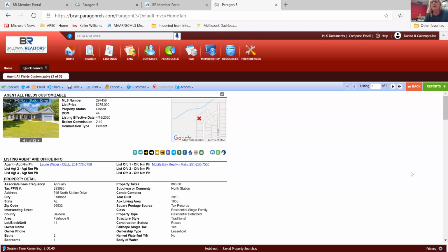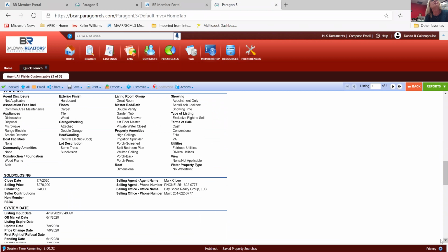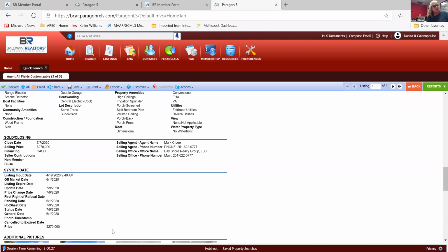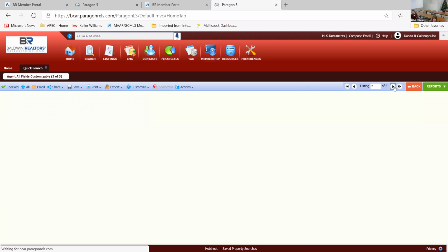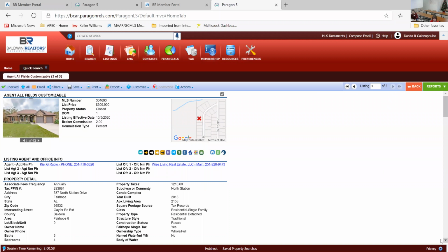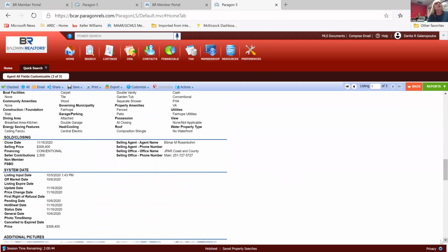Is this one closed? No, this one's 270. Oh, what's our square footage? 1856. $21.53 square feet. It's a lot easier when you have it printed off. You're not going back and forth, back and forth. And this one sold for $308. $308,400.